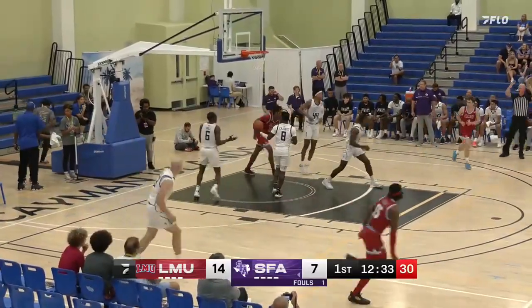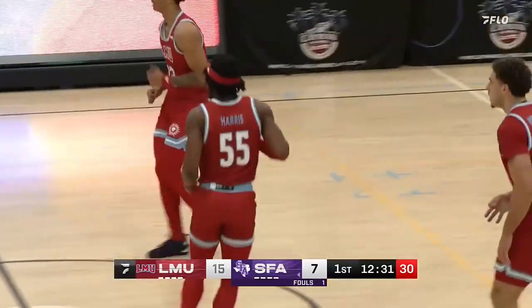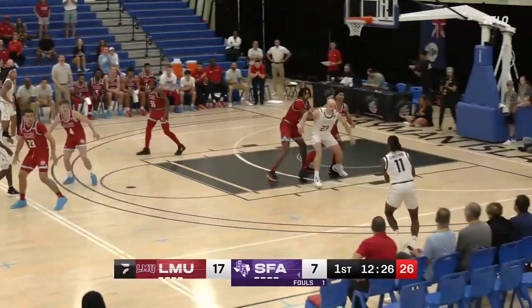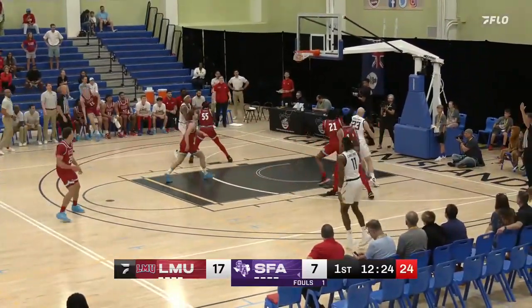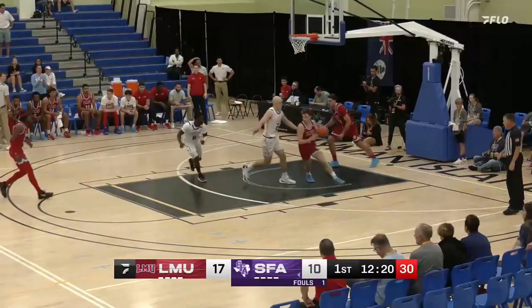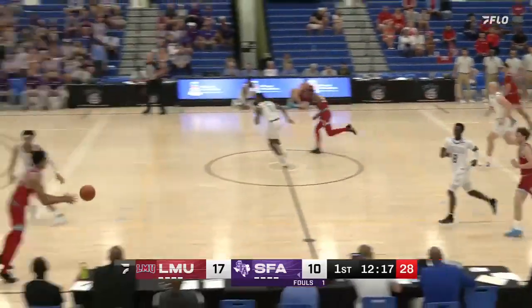Other end, another three, Harris feeling at home in Grand Cayman. 5th made three of the afternoon. Trying to match at this end, and Christmas quells it. Stephen F. Austin back to within 7.